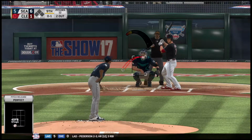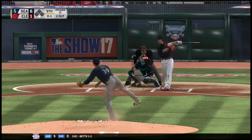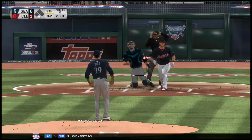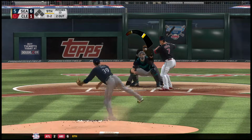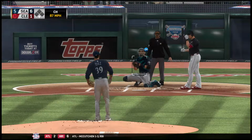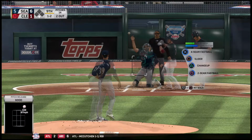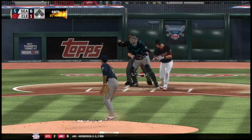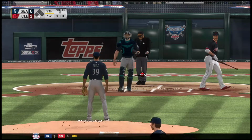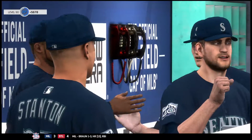Here's a cold strike about thigh high, 0-1. Turned on that one and crushed it, just pulled it a little foul. Has them down to their final strike. Here it comes. Too high. 1-2. Swing and a miss. He struck him out, and that'll do it here as the ball game is over.